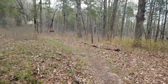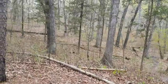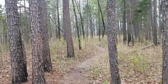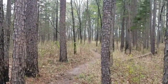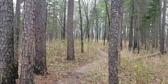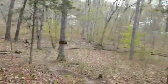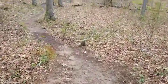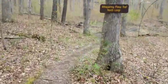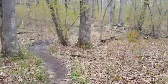Alright, we are at the end of the south loop here. We are now getting back onto the north loop that we walked in over there, maybe 100 yards. Oh, actually, you can see the signs over there. If you look right in the center, you'll see the sign. So it's not even, what, 50 yards over there to where we went into that loop. So now we are back on the north loop. And I don't know, we've got 3, 4, maybe 5 miles left, and we'll be back to the truck.